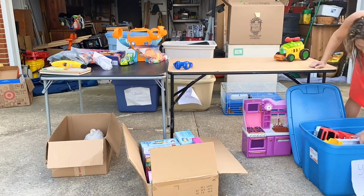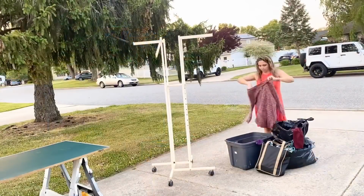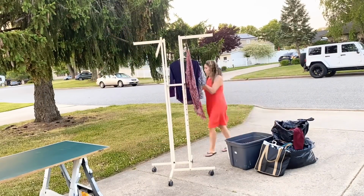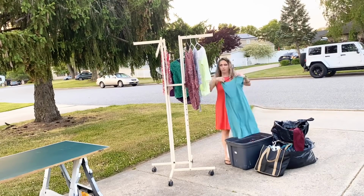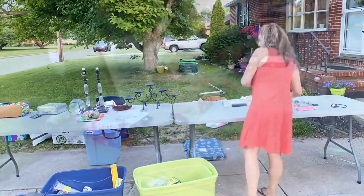And now it's time to set everything up. And unfortunately, I do have to do this by myself because hubby has to work from 8 p.m. to 8 a.m. And what I try to do is I try to keep all the clothes together and keep the housewares and the toys and have these little sections. That way it's easy for everyone to shop.